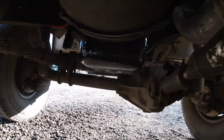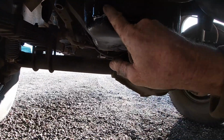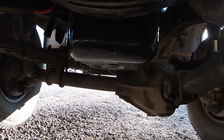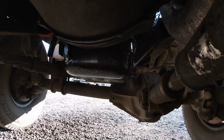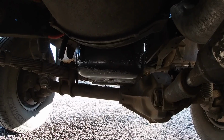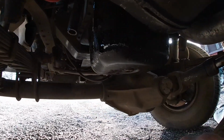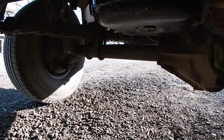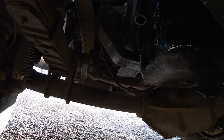You can see what's all over my oil pan, a bunch of sticky. I tried to quiet this thing down, and I put a bunch of Flex Seal tape all around this to see if I couldn't quiet it down. Now all I have is a bunch of sticky goo left over. I'm still playing with it, trying to quiet it down.